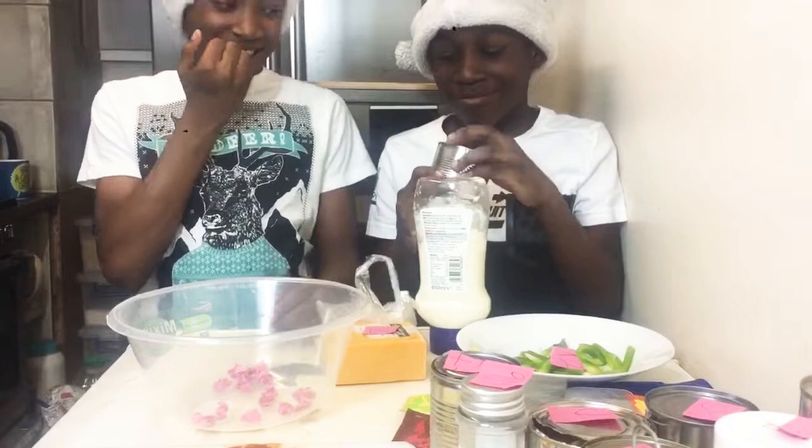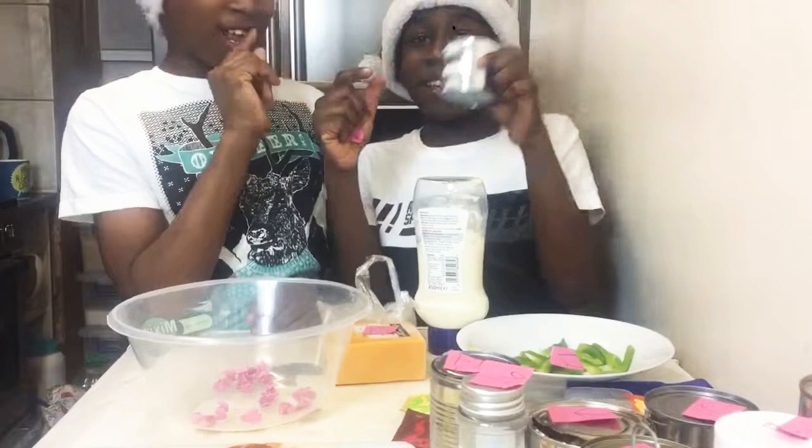This is the tin and I don't know what it is. What do you think it is? I don't know. It might be something bad, I don't know.